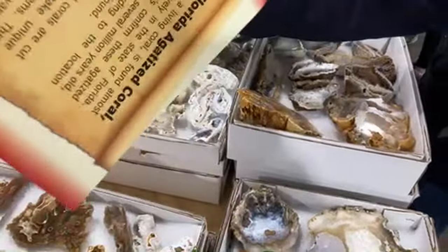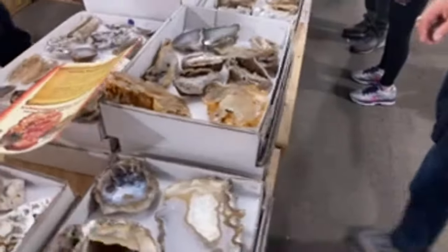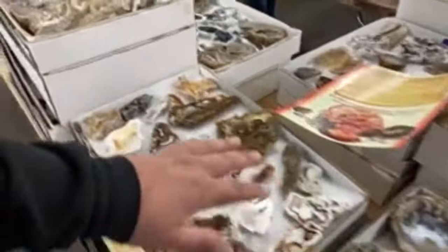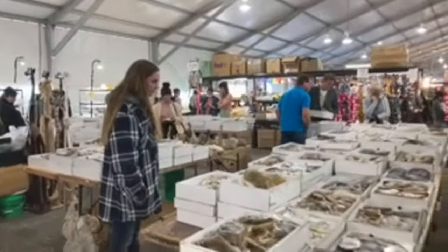Go ahead and put my number up here. Somebody please put it up in the chat. And let us know if you'd like Sprite to pick you up anything. You can let us know your budget. Even if you're not looking to spend $250, it would be a pleasure to buy stuff from someone like Larry Tedderton and his partners here.